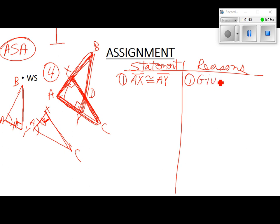Are we gonna use CPCTC on this one? No. So when we get to the two triangles, we're just gonna stop. So we have a pair of sides. Is that enough to say the two triangles are congruent? No, sir. Where to next?